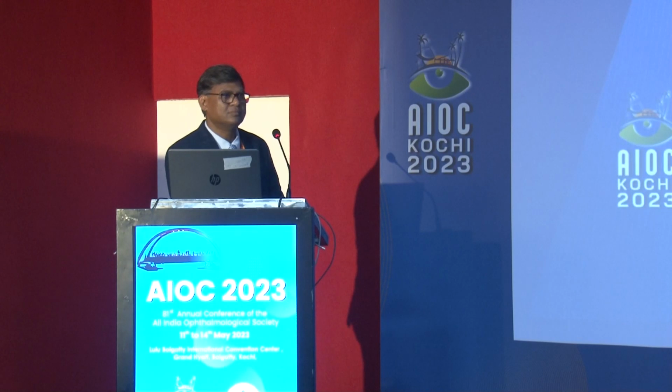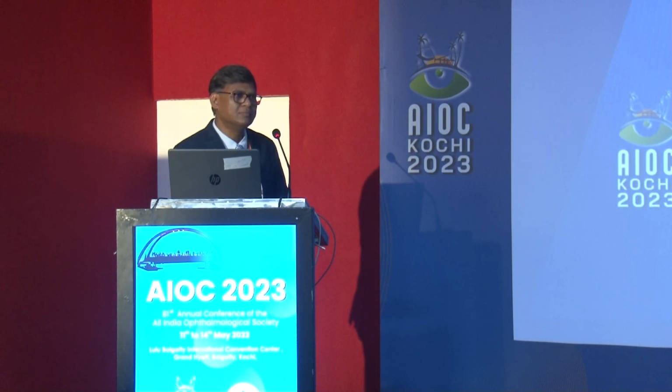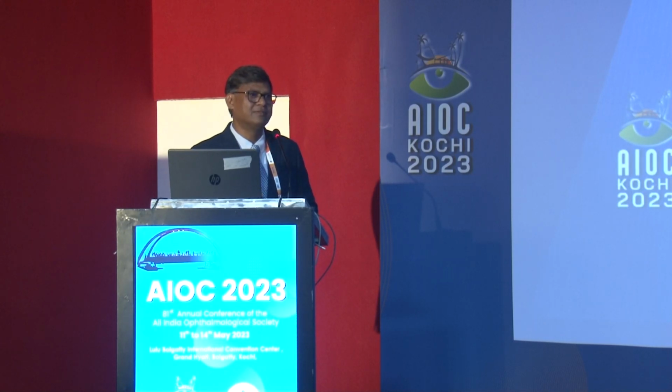Just to make a point, we've been doing a lot of this with the Schwind Amaris. It has come with the Keratron Scout, and it's a very different platform to work with. Very robust. Results have been amazing actually. But it's not that every treatment has to be topo-guided. It's very important to tailor it, because sometimes we feel that topo-guided is great, but you don't have to go for it every time. Sometimes you get better results with conventional wavefront-guided treatments. So it's important to understand how your machine interprets the topo.